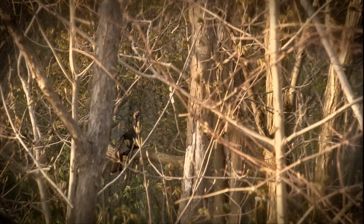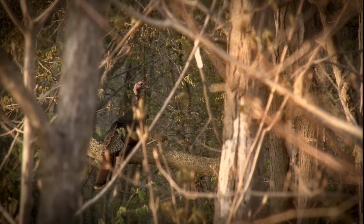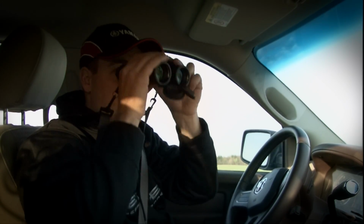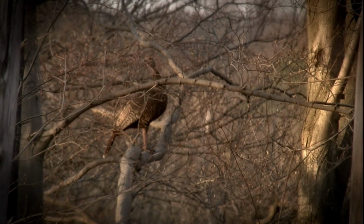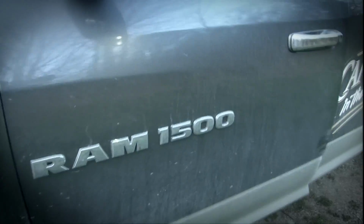And we've already seen a couple of birds go up into the roost. Something that's really important for us is scouting. Being able to roost the birds the night before we go in has helped us a lot. Yeah, and it's not just the night before. We put a lot of time into scouting our birds, knowing where they are, what they're doing.